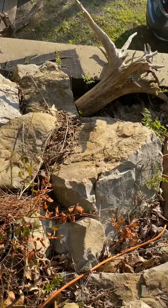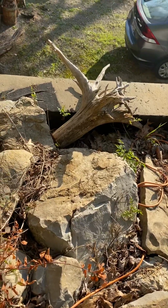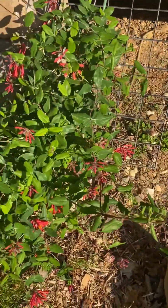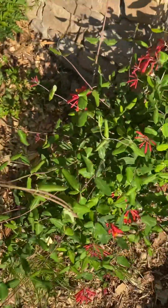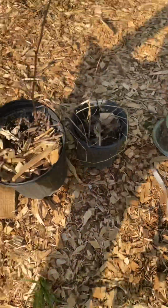And we have trumpet vine trying to come out everywhere here. I'm trying to keep it away from the house because it can be pretty destructive. So I gotta figure out how to get this stuff on the trellis. Got any ideas? Please feel free to comment.